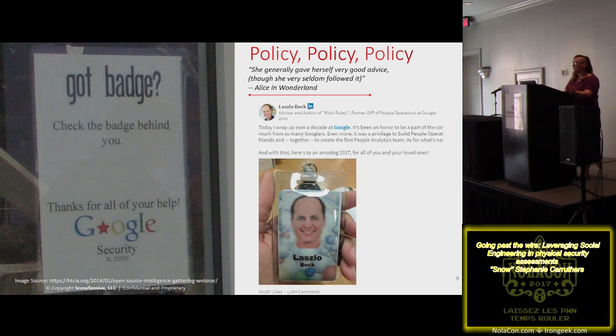Does anyone here work at Google? No one? Does anybody know what's cool about this Google badge? No one? This whole badge is actually a hologram, the whole thing. So that's something you can't really tell during OSINT. It might just look like a crappy badge. But it's really special, and that's something you can't find during OSINT. It's something you'd have to see on site. So it's really important to pay attention to things like that.